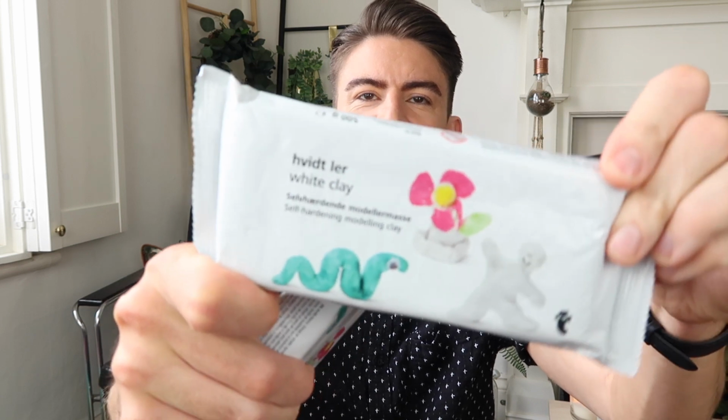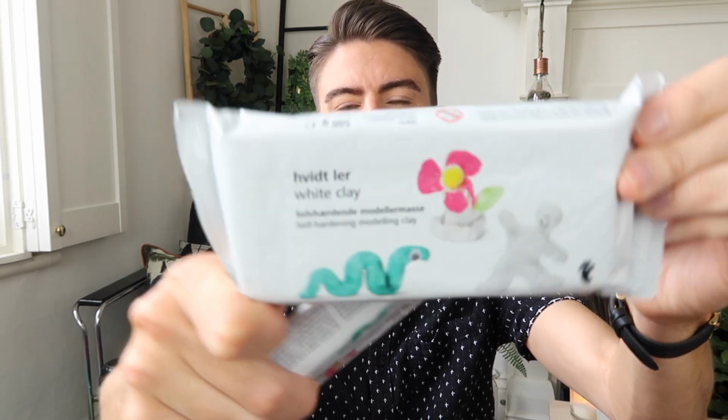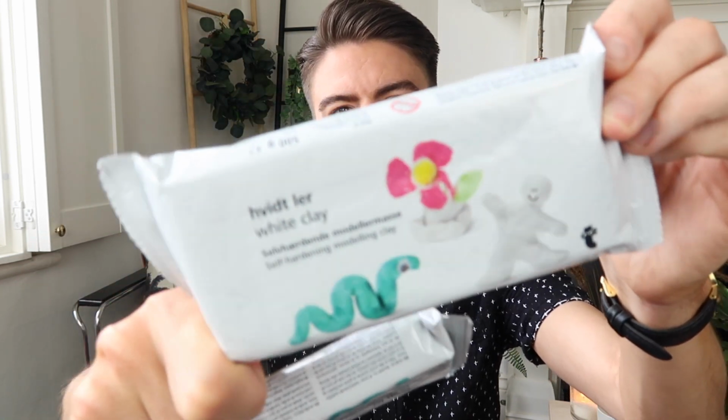And then for another DIY project, I picked up this white clay. So this is air dry clay, which I thought looked quite exciting to use. And yeah, I just thought we might be able to make some nice either ornaments or maybe some little dishes with those. So I picked up 2 packs and these were £3 each. Yeah, so it's self-hardening clay. Maybe I'll use that for some Easter DIYs.